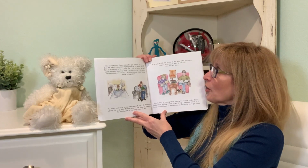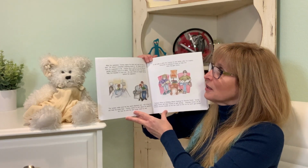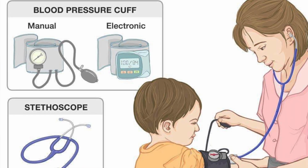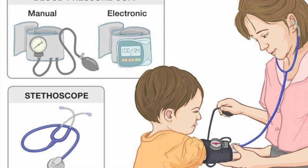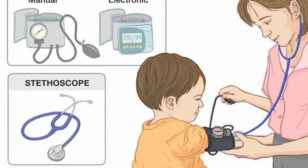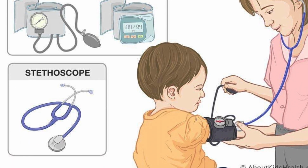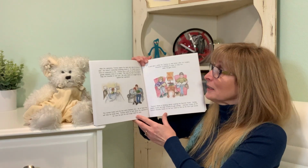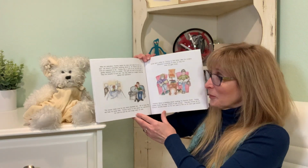Tommy has a cuff on his arm that gives him a gentle squeeze once in a while. It looks kind of like this. It's called a blood pressure cuff, and it helps monitor how much oxygen your blood is pushing through your whole body. The tube he had in his mouth to help him breathe is now out, and he only needs an oxygen mask like before the operation.